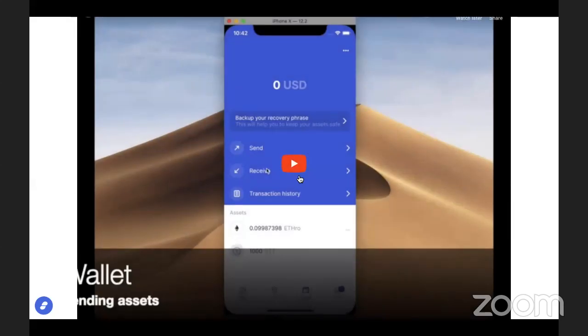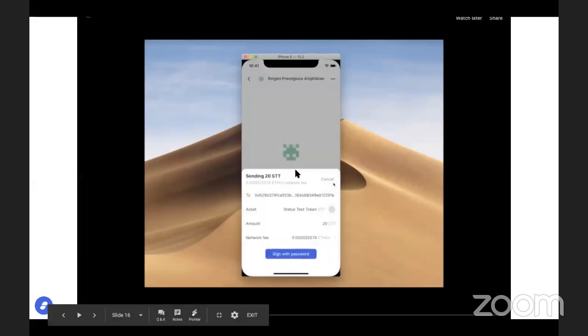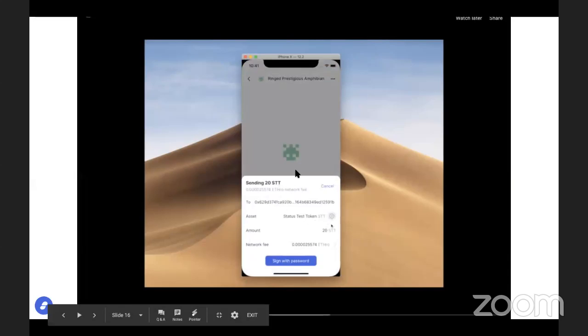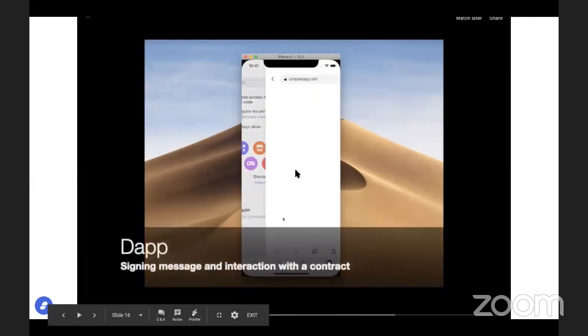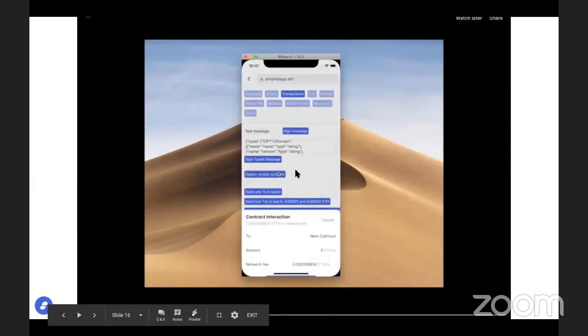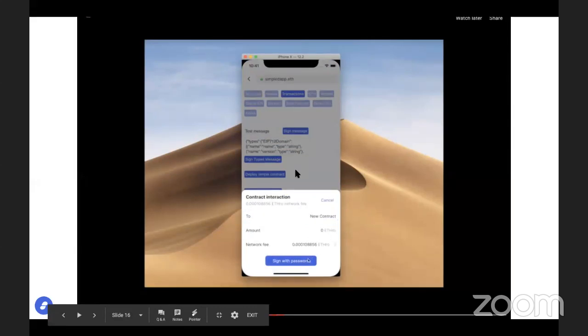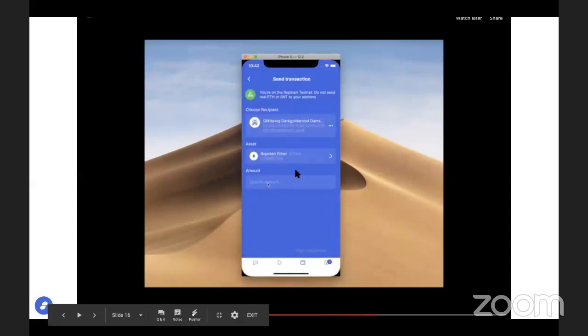And the next demo is for the transaction overview screen. Here you can see sending assets from chat. Here we can see sending 20 STT, test STT, and signing with this password. Sign message, and sign typed message. And deploying a contract, so it's a new contract, and sending assets from that. And also wallet, sending assets from wallet.